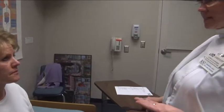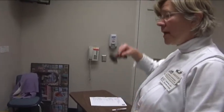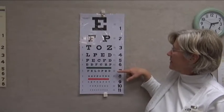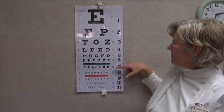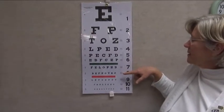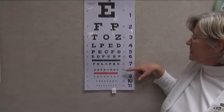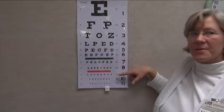And also I'm going to check your distance vision, and I'm going to have you hold an occluder over one eye at a time, and then I'm going to have you read the chart with both eyes. So I'm going to have you go 20 feet from the chart, and it's called the Snellen chart, and I'm going to see how your vision is, your distance vision. Okay, Ann, why don't you read this line right here? PECFCZP. Beautiful. Can you go to the next line? FELOPZD. Great. How about this line? DEFPOTEO.